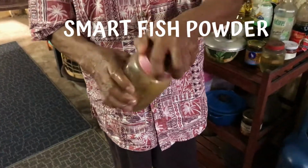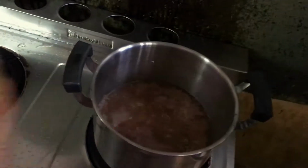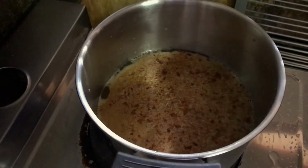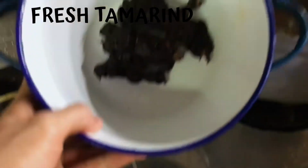Fish powder. I know what you're thinking. It kind of looks like.